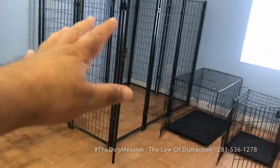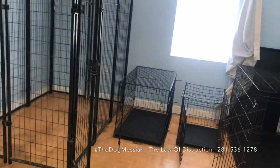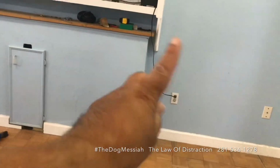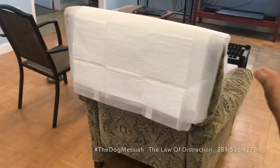So watch what I'm gonna do. Obviously you wouldn't have this many kennels. Some people do have a lot of dogs though. But watch what I'm gonna do. I'm gonna look for places that make sense for me to put pads down. Not one pad, pads down. Multiple pads.